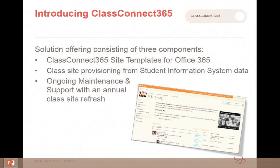In fact, we're going to make the class template that we're using here today, we're going to publish that at no cost to the Office 365, or I'm sorry, the Microsoft Office Store, to use the proper term. But through SharePoint Online, you can go out to that Office Store and that Office Market, and we'll be able to download these templates and deploy them in your environment at no cost.